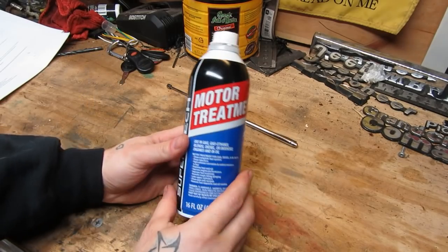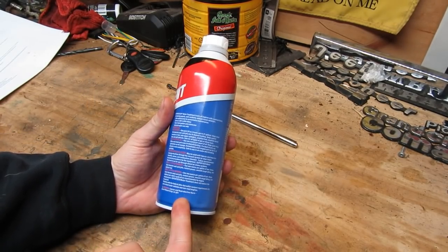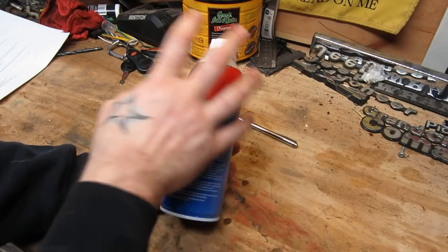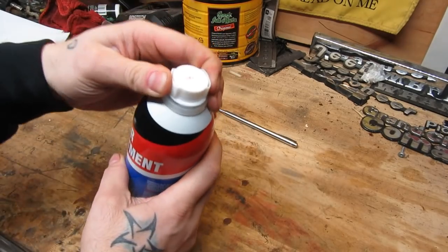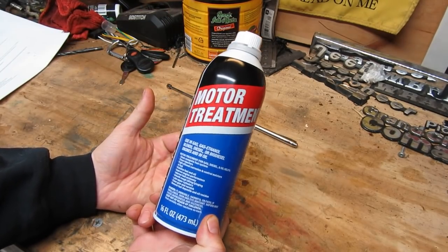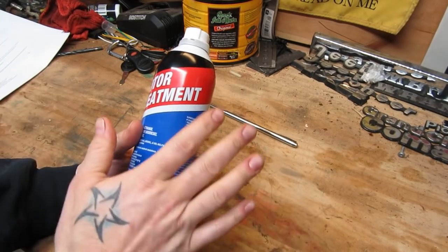Alright, here's the kicker. This SuperTech motor treatment has basically the same directions as Seafoam would, so it's really leading you to believe that same bottle, same exact top, everything sitting right next to the Seafoam, same instructions, this is the same stuff. But you can tell from the MSDS that they're completely different formulations.